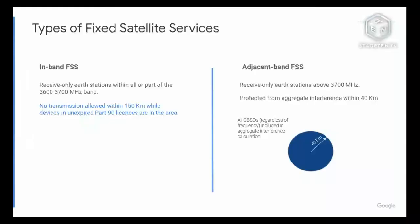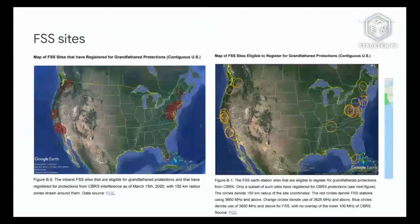And then there are the adjacent band FSS, and those are the ones that use only the 3700 and above frequencies, but still need to be protected from interference. And let's see in these maps what these guys are.